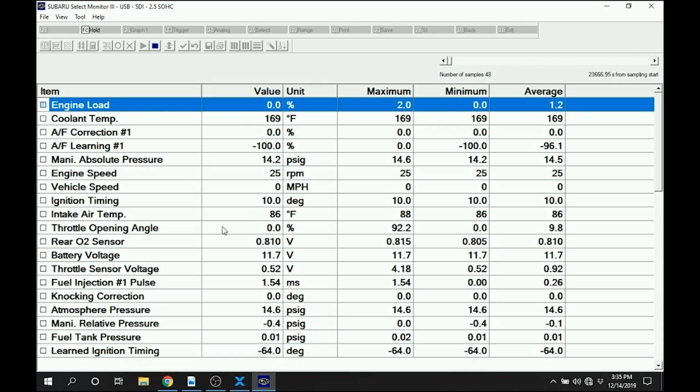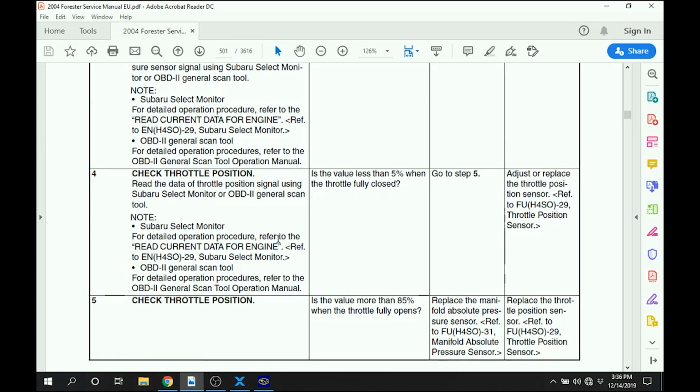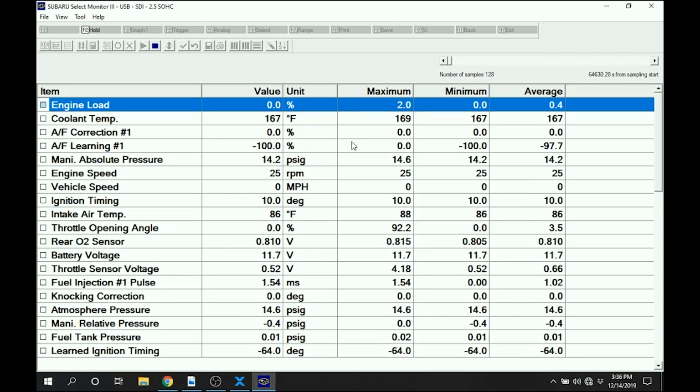So just walked over to the car, pressed the throttle all the way down. And now as we see, throttle opening angle maximum is 92.2%, minimum is 0%. And I'm not sure exactly if that's the range we should be seeing here. We should probably see close to 100%. But according to the factory service manual, which we'll switch over to right here, as long as the value is less than 5% when the throttle is fully closed, you're good. And as long as it's more than 85% when the throttle is fully opened, you're good. So no issue with that.